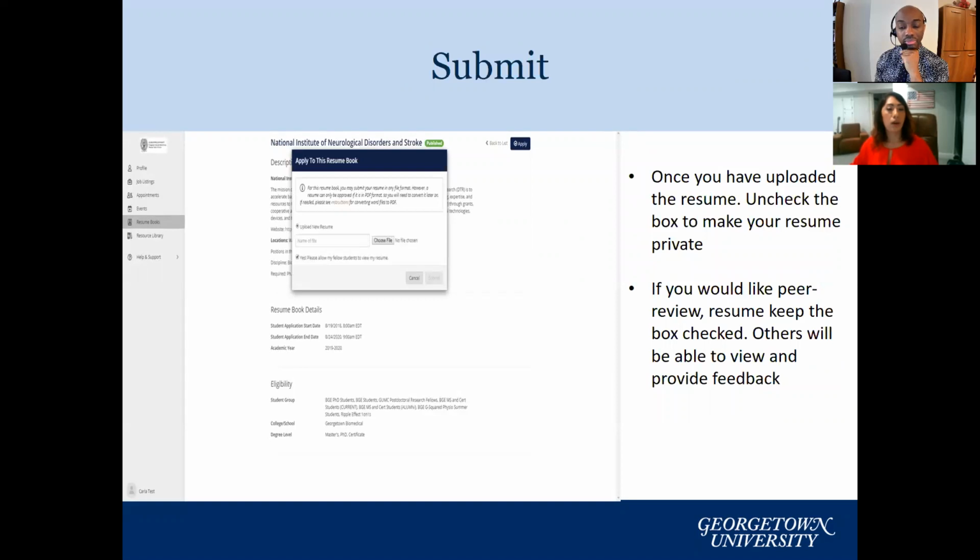Once you decide on a resume book that you want to apply to, you just simply click on that little button that says apply. Then you'll have this little window that pops up and shows you a way to upload your resume. Take note that it will only take PDFs and Microsoft documents.